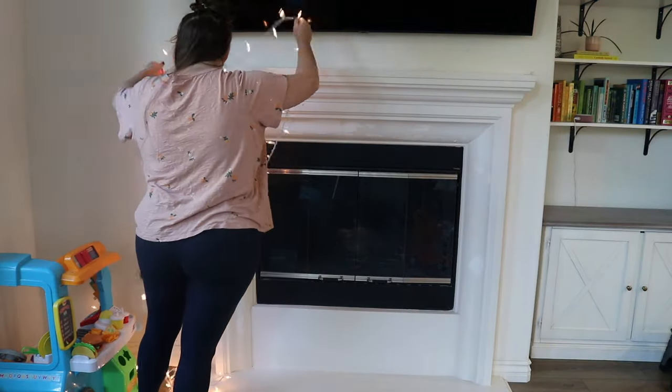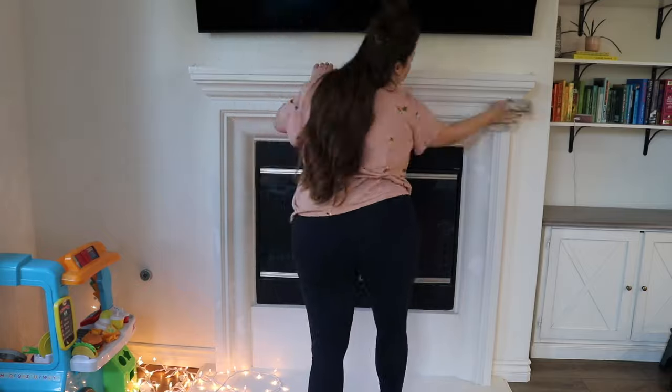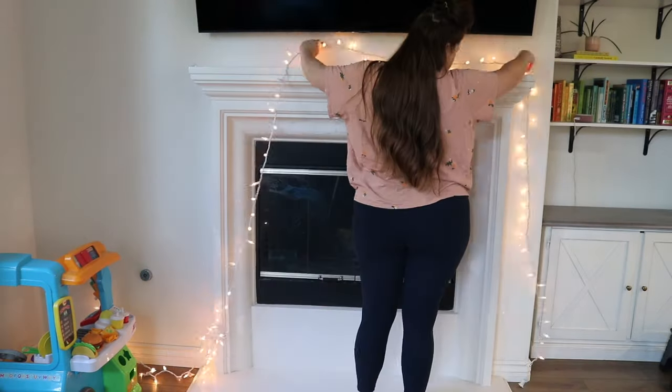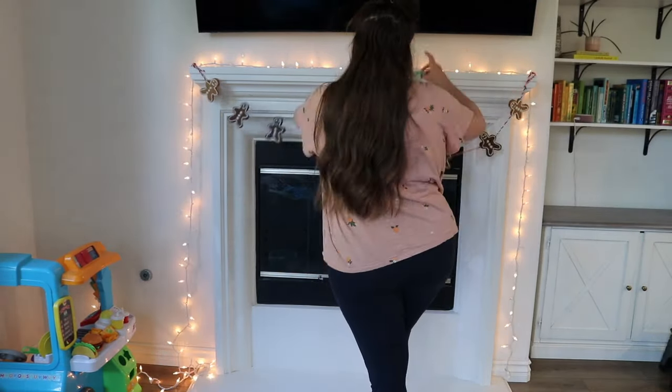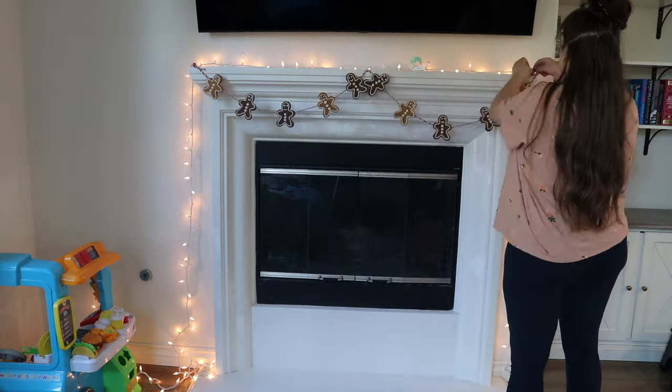I'm replacing the Halloween lights, which we still had up. I just like to have some sort of lights on there. I just like the bright white string Christmas lights for this. And then my Anthropologie beloved gingerbread garland. So I'm just kind of stringing it.